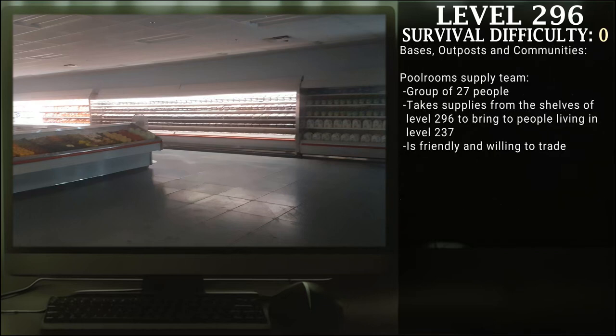Bases, outposts, and communities. Boiler room supply team. Group of 27 people. Take supplies from the shelves of level 296 and bring it to people living in 237. Is friendly and willing to trade.